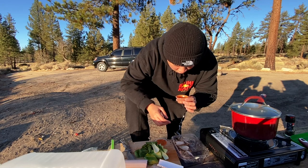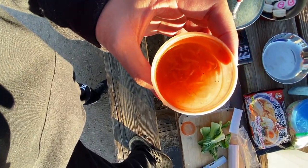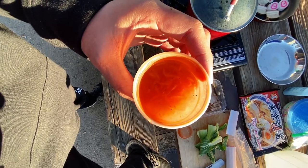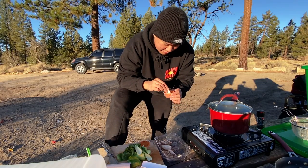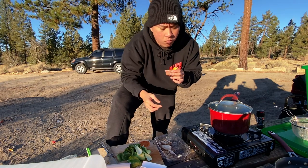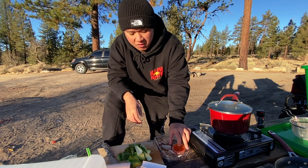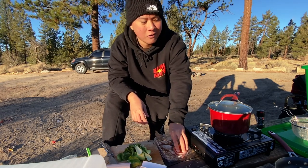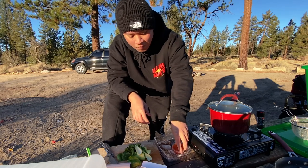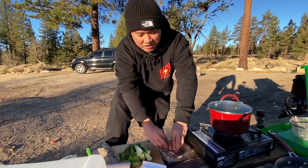There's little shrimp in here. There's shrimp in the sauce. All right, I'm just gonna try it because I never had this before. The pork belly is good, but I don't know if I like the sauce. That's just me though. It's not bad. I don't think I would eat or buy it again.